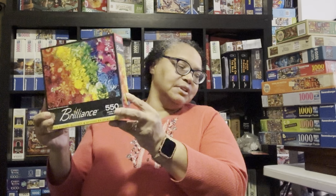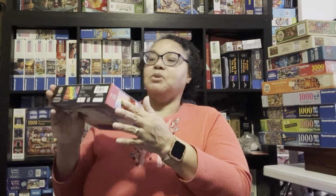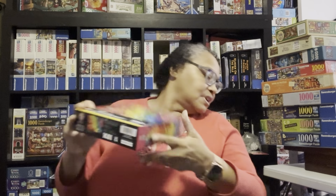Like I said, I've come up with this idea to get the reds and oranges done first, because for some reason they drive me nuts. So once I got those done, the rest of the puzzle just came together super easy. I loved it, loved it, loved it. I can see redoing this one. This, by the way, is Masterpieces, and I think I've been neglecting to tell you some of the brands, but you'll have to forgive me.